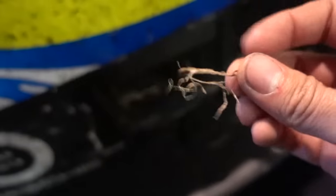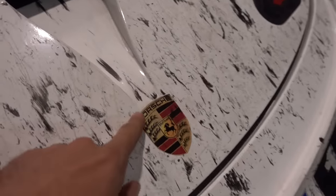And look at this. It's grass. It's actual grass from the track. I'm kind of curious as to what track this is from right now. Amazing. Also, fun fact, sticker instead of a badge for max weight savings.